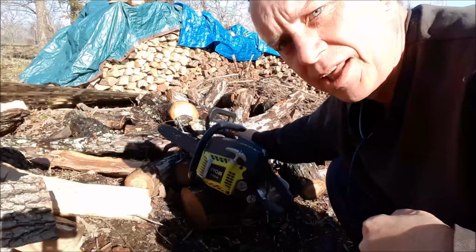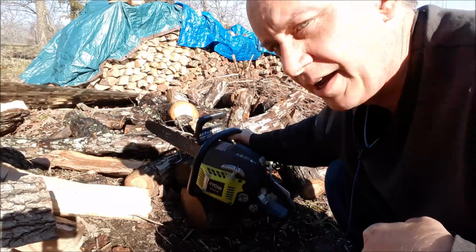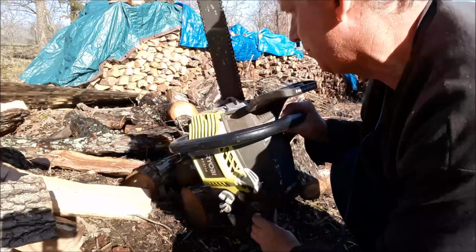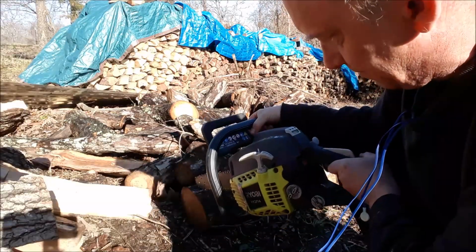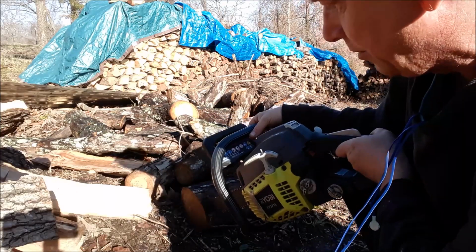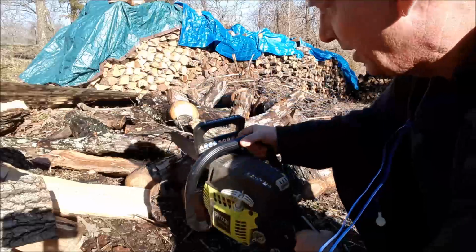One of the things you need to think about when you're running a chainsaw is kickback. What happens with kickback is you're running the chainsaw and it comes back on you. Your blade touches on something and it runs up, like the nose here, and slams up to your head.